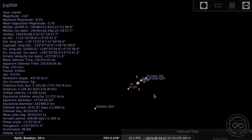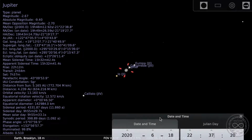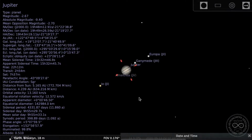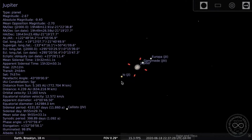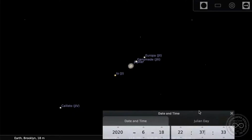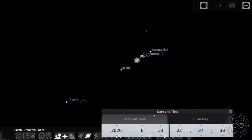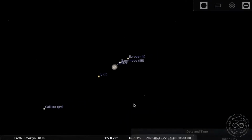If you watch it just for a few hours, right? So we're going to take a look at it now. So this would be, well, not now, but at 10:37, right? So around 10:30, 10:40 tonight, through binoculars or a small telescope, you can see the relative positions of all the moons. Let me turn some of this off here, and I'll just pause time. Pausing. Yeah, let's pause. So you can see the relative positions of the moons.